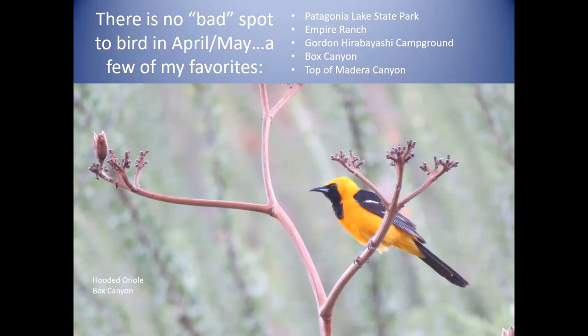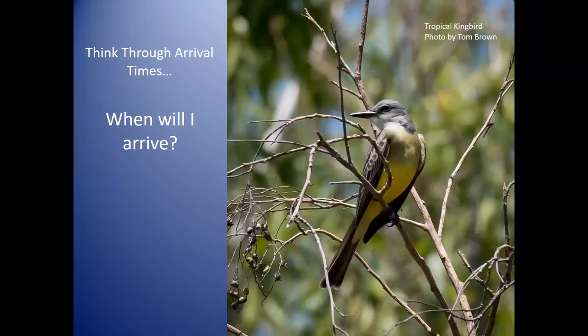So lots of different spots. As we bird this time of year, something to think about is that there's seasons for everything, right? For birds, there are seasons where they come through, and different birds arrive at different times. So that's really important.